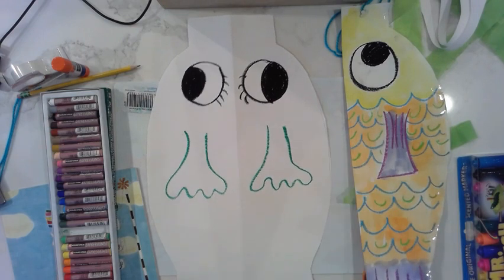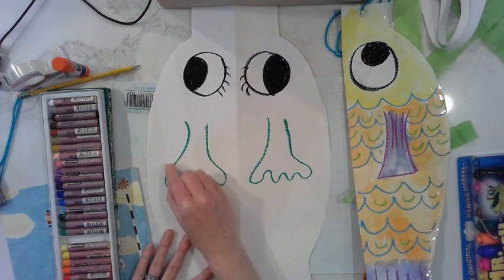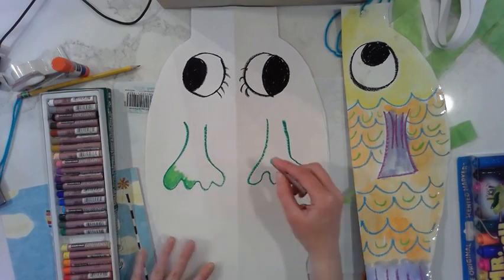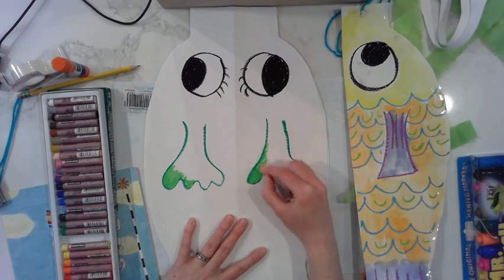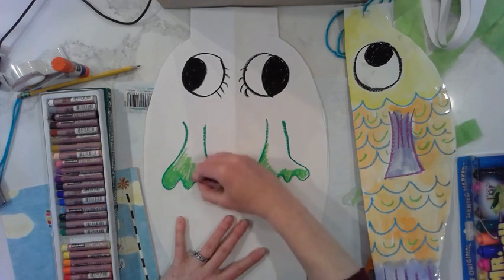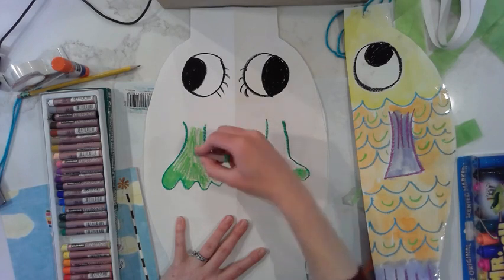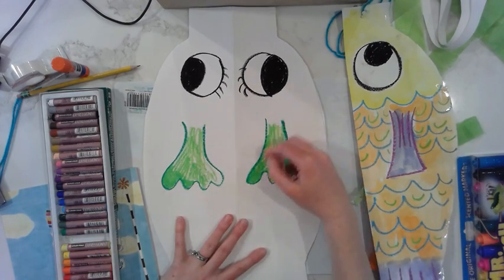So there's my fin. You want to add different colors inside of it. That's great. I'm going to color that in. I'm just giving it some color here. I'm not going to do the whole thing, but you definitely could color the whole thing in. I'm coloring a little fast, but I would take my time and do a little bit darker like I did over on the sides here.